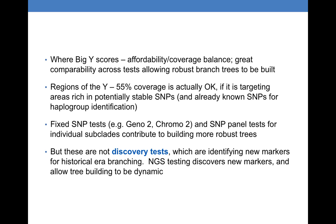And if you want to try and find out what may characterize your family branch in terms of markers, you may need to discover new ones that will be particular to that branch. These fixed SNP tests cannot do that, but the Big Y can, and that's why, again, I think it is of great value for genealogists. So, I'm going to go very quickly through this, but you have a chance to ask me questions at the end.